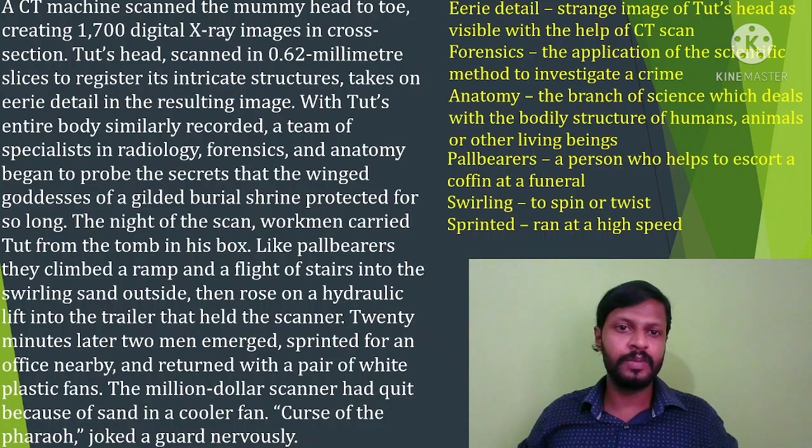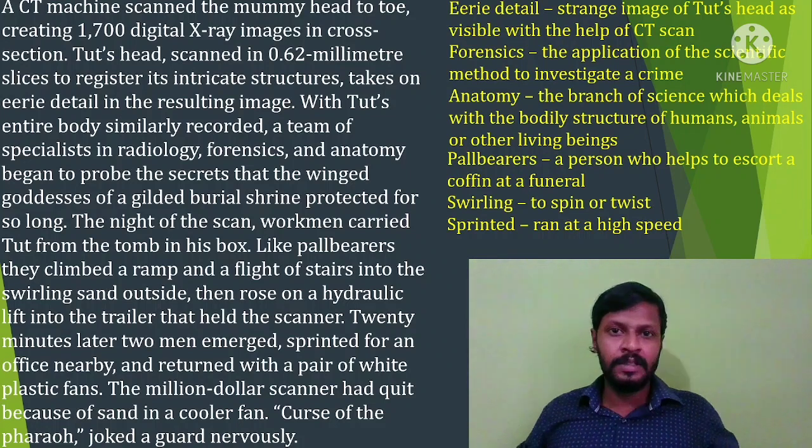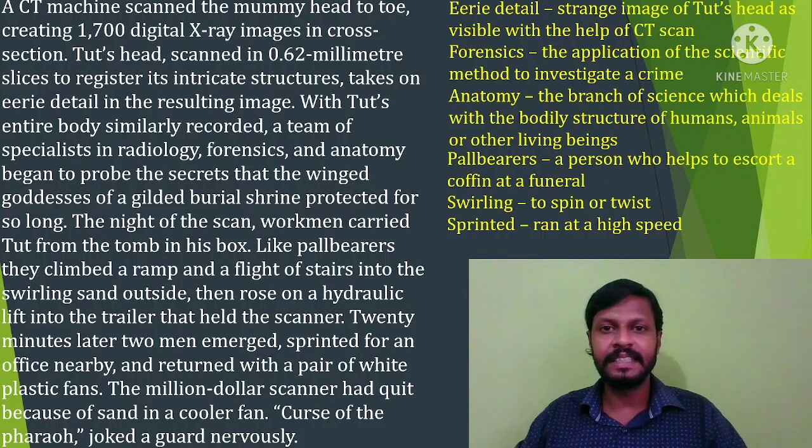Tut's head was scanned in 0.62 millimeter slices to register its intricate structures, which take on eerie detail in the resulting image. So, very minutely, they scanned the head of Tut to collect the details. They found some eerie detail. Eerie means strange images they got. With Tut's entire body similarly recorded, a team of specialists in radiology, forensics, and anatomy began to probe the secrets. They brought all the specialists to understand the secret behind his death, and all those things that the goddesses have protected for so long.